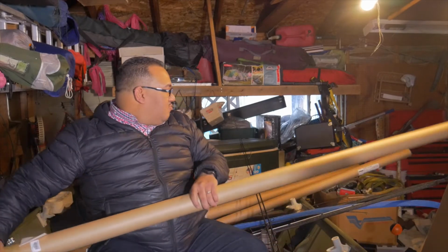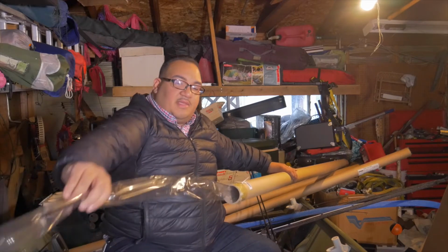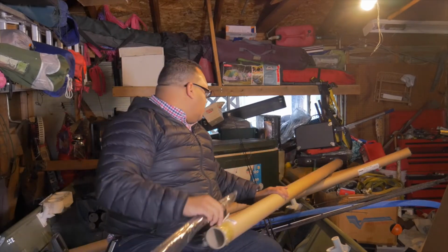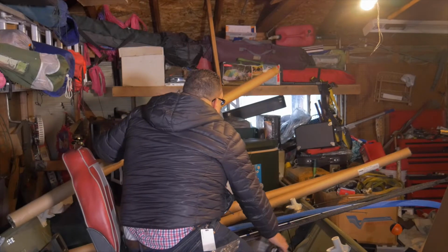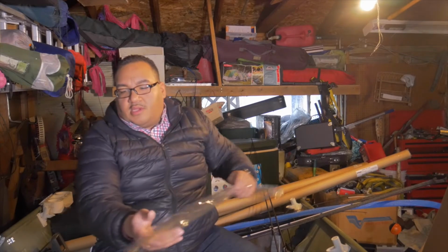Now I gotta buy me some rod socks for these, because as you see I got rod socks for pretty much all my other rods. I've learned valuable lessons in having rod socks, and that is that when you don't, things break.